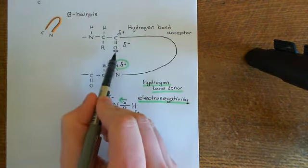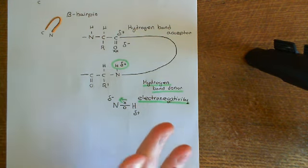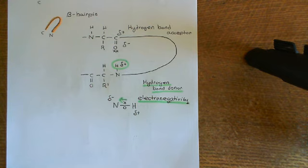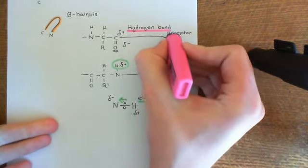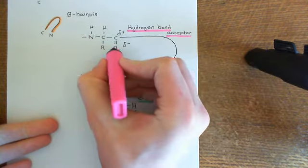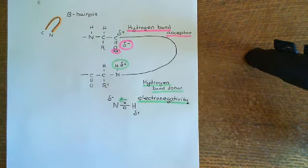Now this oxygen actually is going to have two lone pairs of electrons, but you don't need two lone pairs of electrons to be a hydrogen bond acceptor. You only need one, so I'm only going to show one. Okay, so these are the two features then of a hydrogen bond acceptor. You need a lone pair of electrons and the partial negative charge.